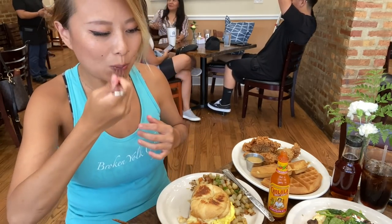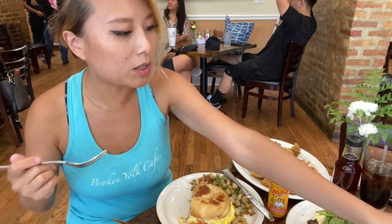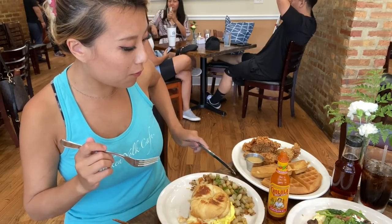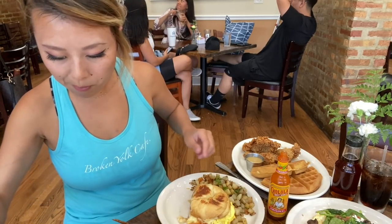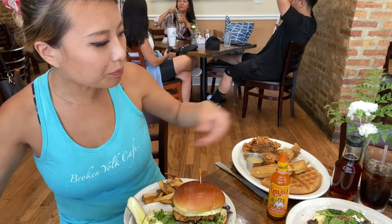Potatoes are really good too. Look at that. Croissant comes together perfectly in that dish. It's super buttery and soft. The eggs are perfect fluff. Really good. Alright. So I'm so curious to try this one.